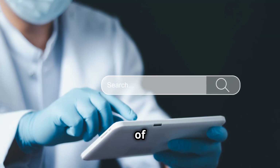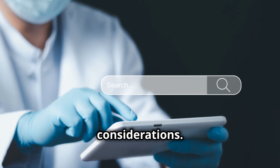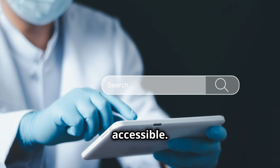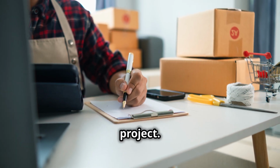Consider the availability of data, access to equipment, and any potential ethical considerations. In data science, for example, the database should be accessible. Remember, a realistic scope is essential for a successful project.